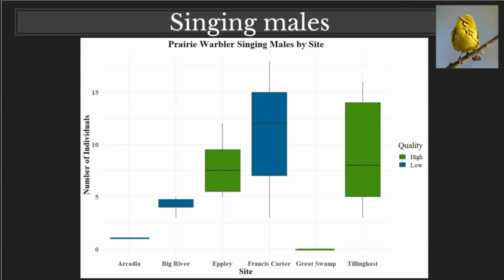For prairie warblers, that's likely to do with not having the preferred vegetation structure they like at our survey site. And Arcadia only had 1 bird, so that's why those are not true averages down there.